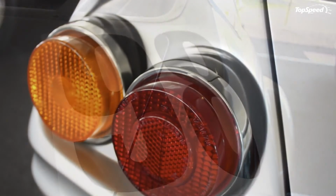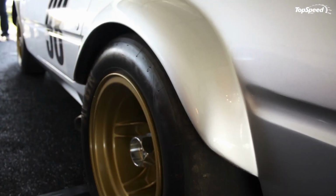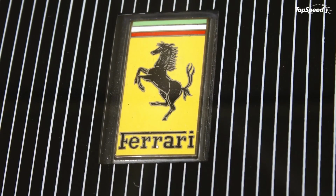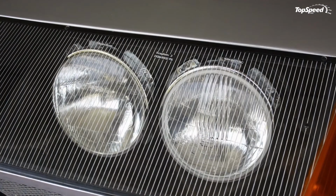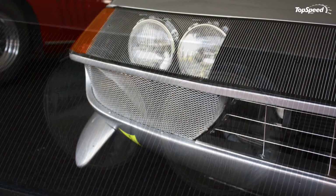Read our full review on the Ferrari 275 GTB 4. Ferrari 365 GT4 Berlinetta Boxer. Read our full review on the Ferrari 365 GT4 Berlinetta Boxer.